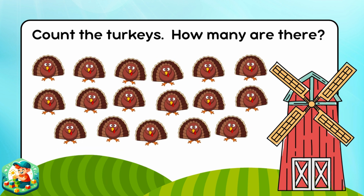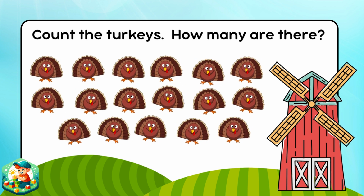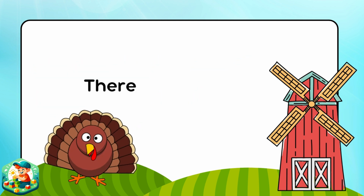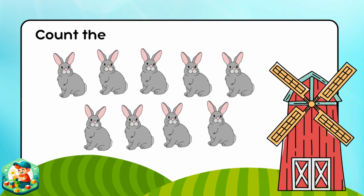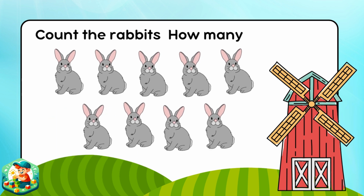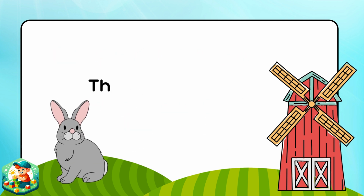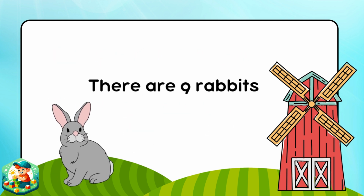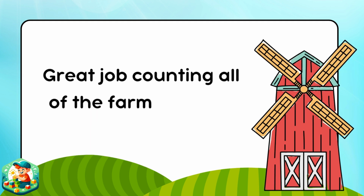Count the turkeys. How many are there? There are 17 turkeys. Count the rabbits. How many are there? There are 9 rabbits. Great job counting all of the farm animals.